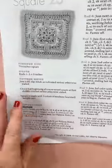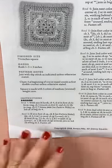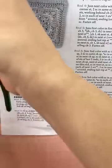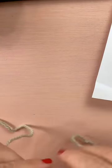All right, so we're going to start in the first round. I hope everybody's working along with me. We're going to go step by step through this. It's 9 rounds, so it should be really fun. And here's what it looks like. Let's just jump right into it. What color should we start with? Let's start with a tannish sort of color. Like I said, use whatever hook goes with the yarn that you're using.